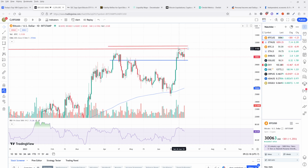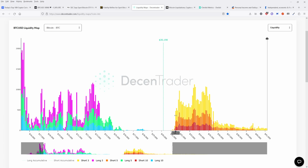If Bitcoin can actually chop into this area right here, it came very close earlier in the day, but if it can actually push above this level, we can see that there are a huge number of liquidations that would occur at 31,500. And as you move higher from 31,500 all the way up to about 35,300, there's a massive number of short positions, both 3x and 5x and 10x, within this little bubble here at about a $4,000 range. So from about 31,500 all the way to about 35,300.